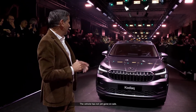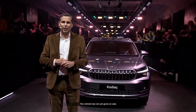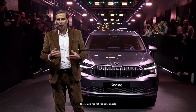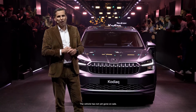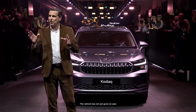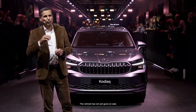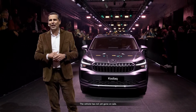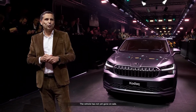The Kodiaq, of course, is bigger, and you saw many of the attributes already on the screens. We're going to cover a lot more with the experts. It's roomier, it's more fuel efficient, and one thing we're particularly proud of, it's also more sustainable inside. We're going to talk about that as well, but it's also got a plug-in hybrid with a range of more than 100 kilometers pure electric drive mode. So this is what we have to talk about tonight.